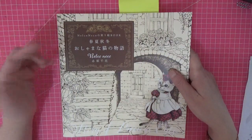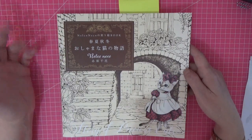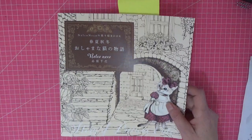So, I don't know what the title of it is because unfortunately I can't read that. If anybody can translate it for me, I'd love to know what the actual title of the book is called. Is it Precious Cats? Story of Precious Cats? It might be. By the Nelko Nico. And if you put her in YouTube, like I say, she's got her own channel.